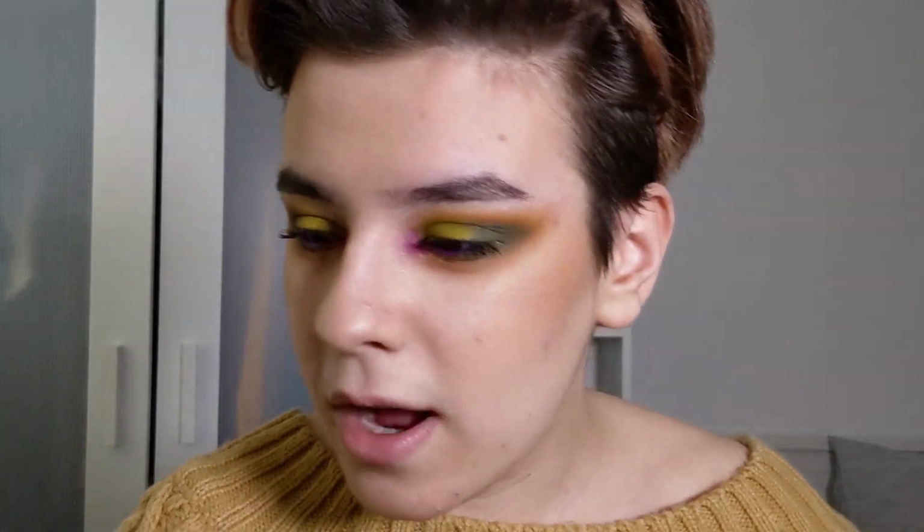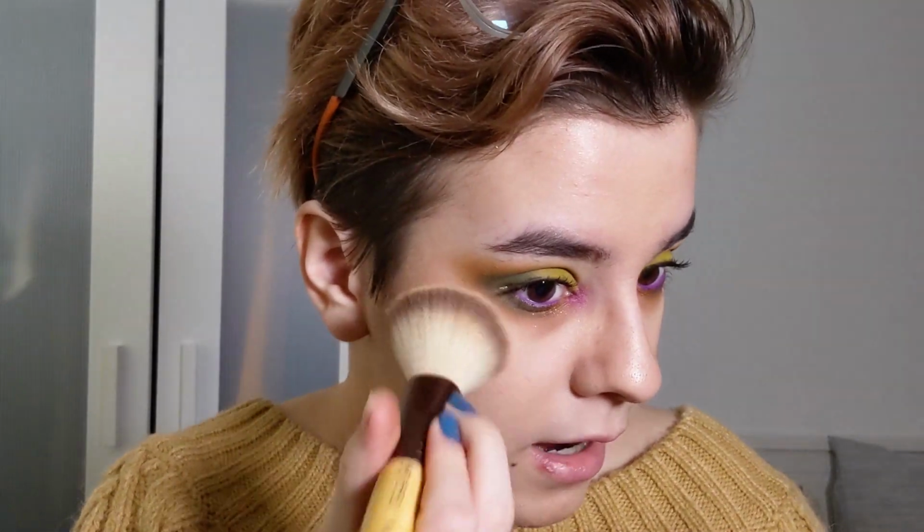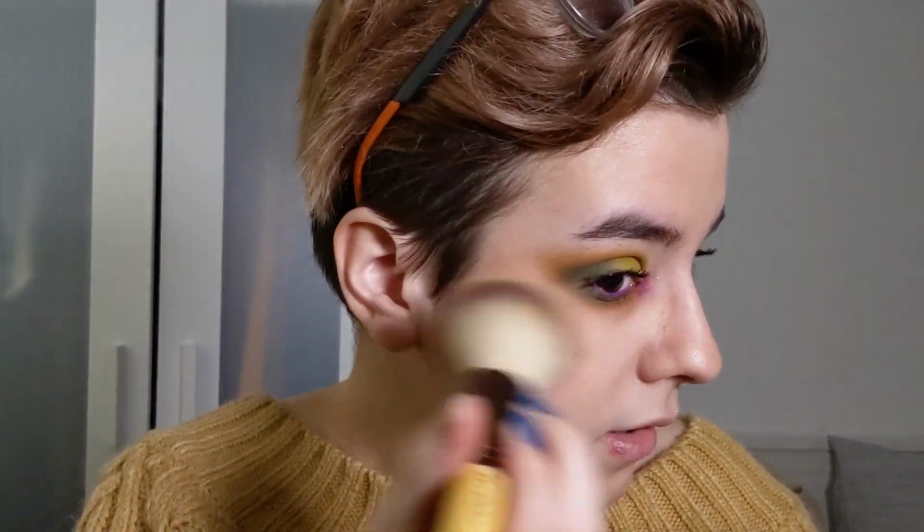Now I'm trying to think of what to do for the rest of my face. Part of me is tempted to do a yellow blush with this look, but I feel like it wouldn't really go down so well, so I think instead I'm gonna take my orange blush. This is Tendrol from Lethal, and I'm just gonna take a little bit of that on my cheeks, just to make it look like we're more bronzed. If you put on bronzer and you think, I don't really look bronzed and sun-kissed enough, use an orange blush. It will easily take your look to that level.